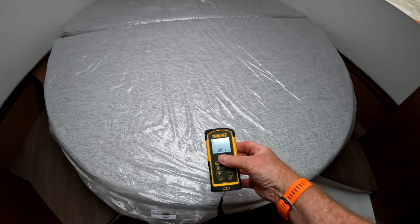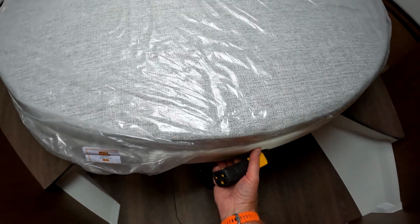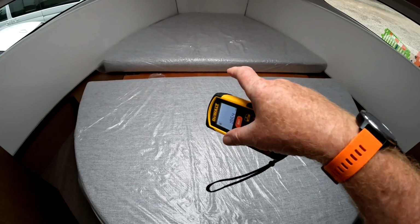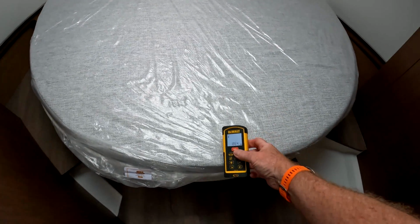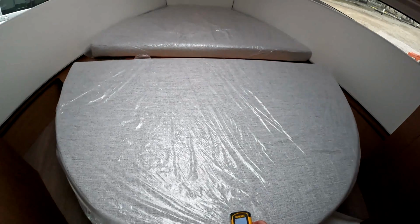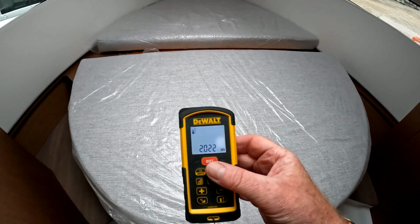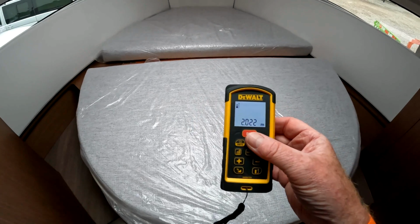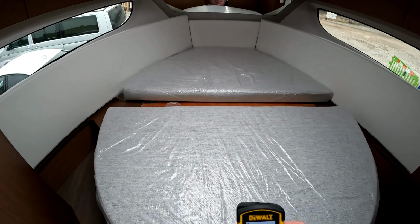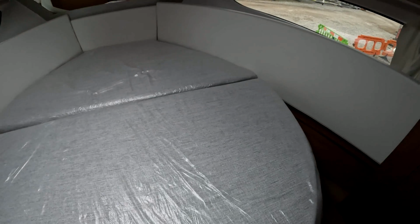So that's 1.86, and that's without the pull-out section. So you just literally grab it and pull back, and you can see now that space has opened out. There's another piece of cushion that infills there, and now let's do the same measurement from the back here, at the end of the bed, laser at the end there. So that's put it out to 2.022, 2 metres and 22 millimetres, which has increased the length. So a good little infill that gives you that little bit of extra space if you need it.